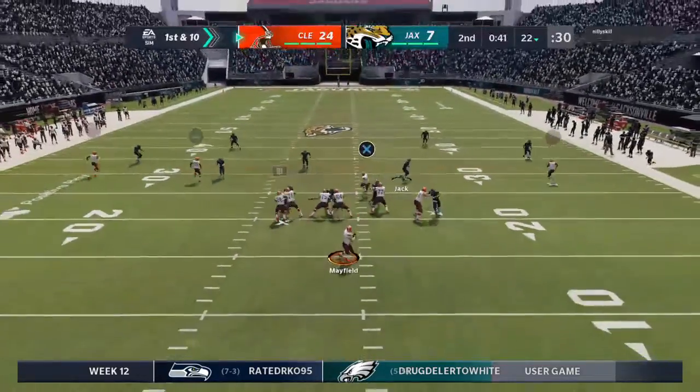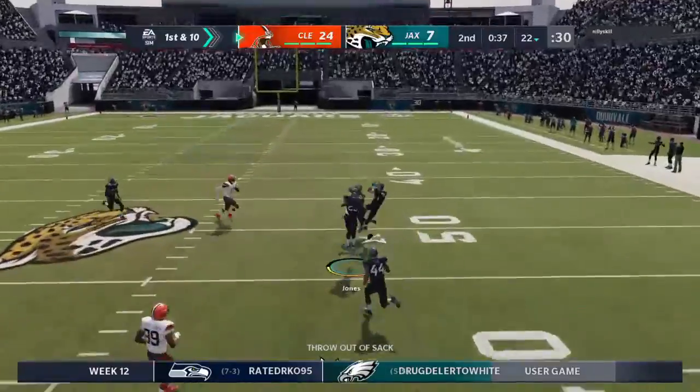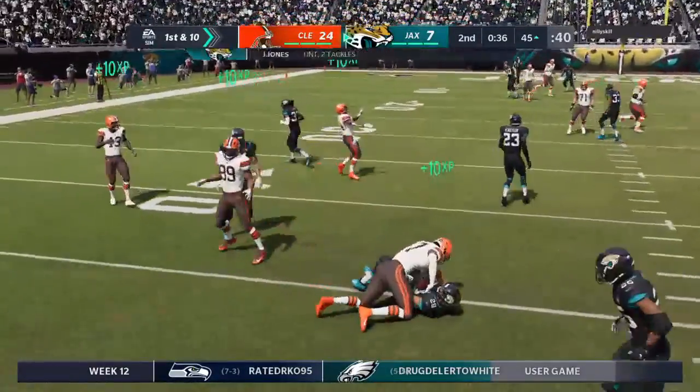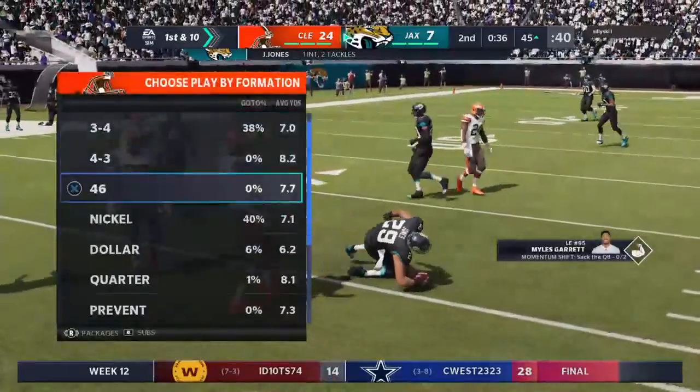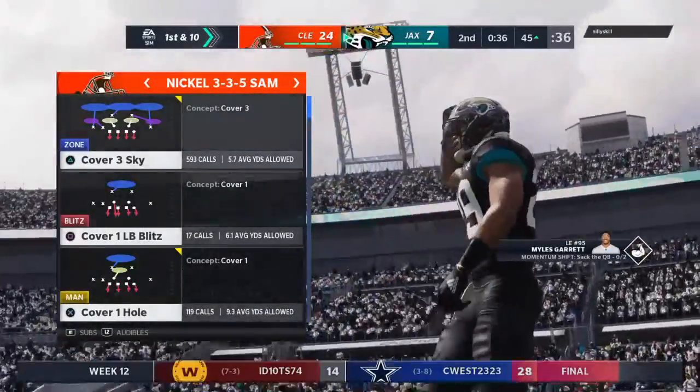You've got the good-sized lead. No need to do anything crazy. No, there really is no need to do anything crazy. Into heavy traffic, and it's intercepted. Picked up by Josh Jones. And they'll set up shop in enemy territory at the 45-yard line.